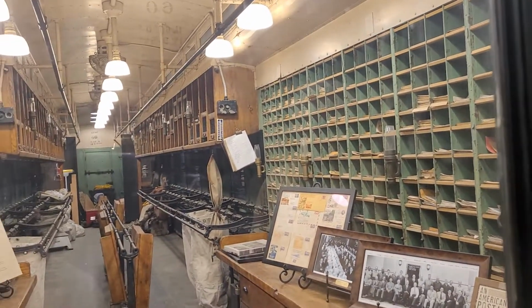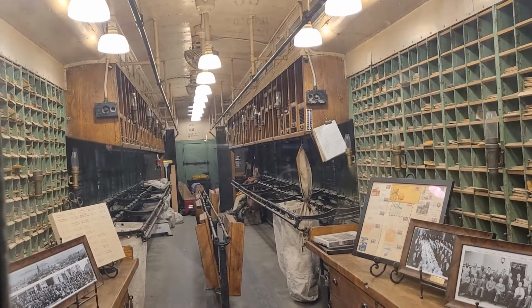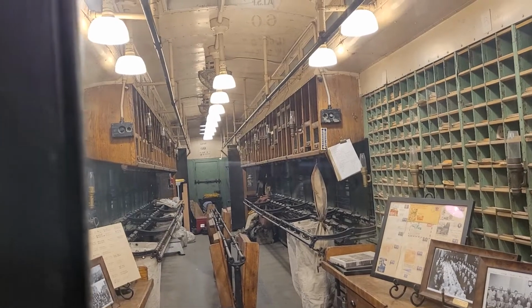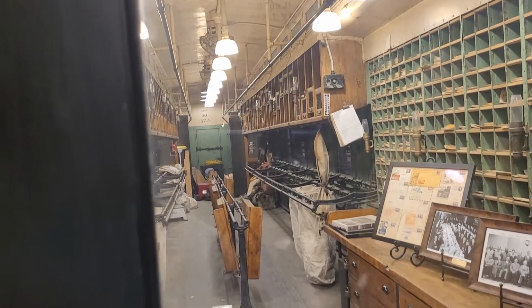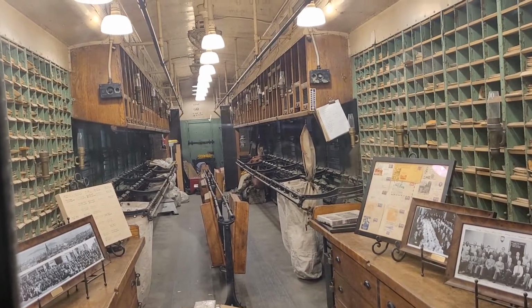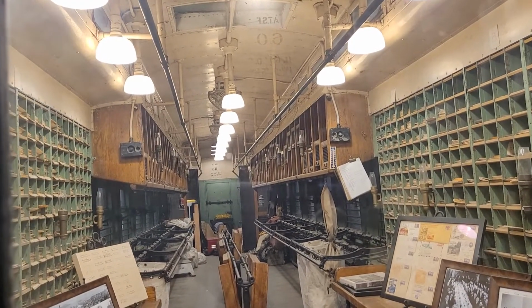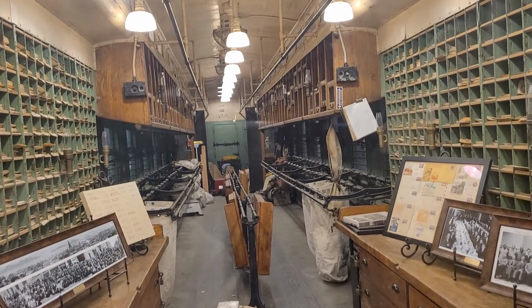We restored this in the 90s. An average of 13 employees per car. But also at its peak, there were 30,000 postal employees just working on rail service. They didn't all work in the cars, but they were related to the rail service.